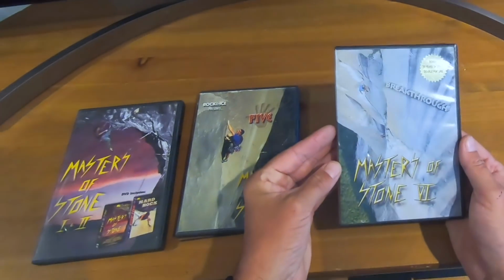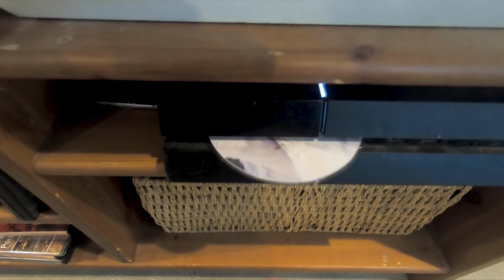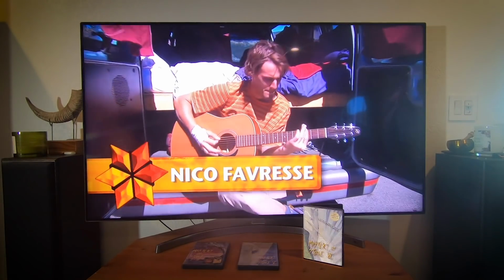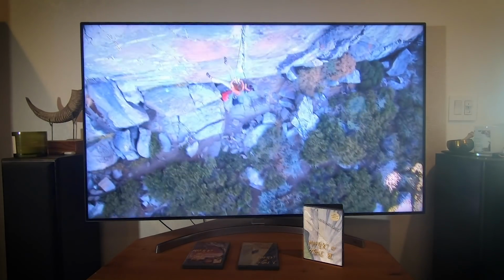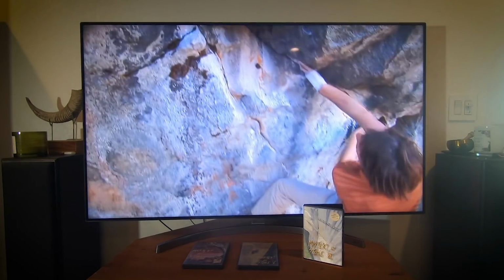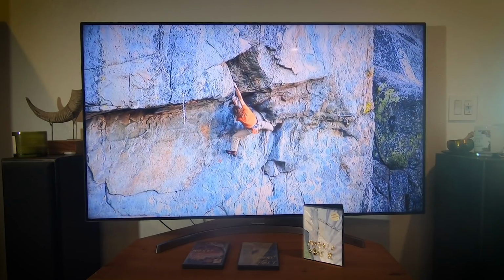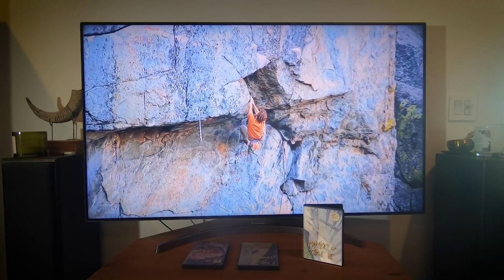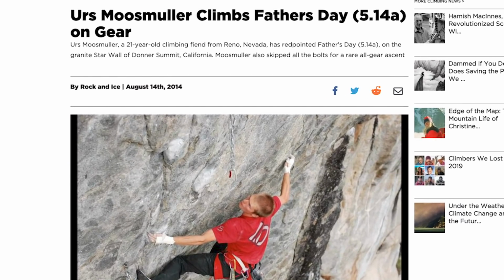In fact, in a feat that was made famous in Volume 6 of Eric Perlman's mega classic video series Masters of Stone, that's exactly what Belgian climber Nico Favresse did back in 2006 when he claimed the first ground-up all-gear ascent of Father's Day, 5.14a, creating one of the hardest trad climbs in the world in the process. This was a huge send for the time and earned Nico an honorable mention in Climbing magazine's Golden Piton Awards. Since then, only a handful of climbers have repeated the climb in a similar fashion.